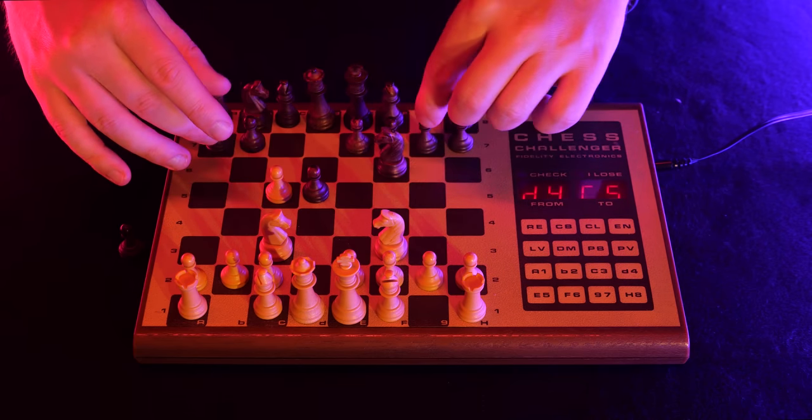D1 to A4, check. That can't be a good move. I could stop the check like that. But I think also this move could be good. Because if it takes, then I take. If it threatens, then I take. So I think just this knight move could be good.